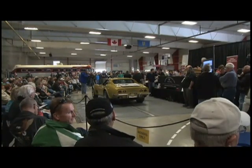Once they get sold, they go out and into one of the other arenas and they're stored there. We rent that facility until Monday evening when all the vehicles are picked up. And we don't release the vehicles, of course, until they're picked up or paid for. Some people we know very, very well, and they will take the vehicle on the day, on Saturday, but it's such a busy and hectic time.